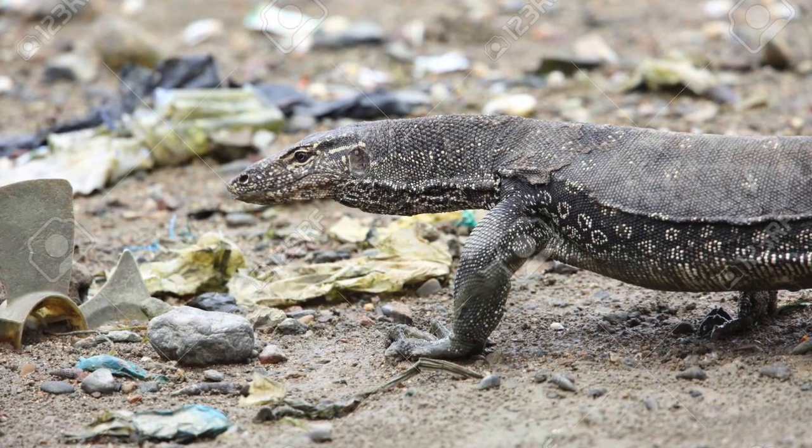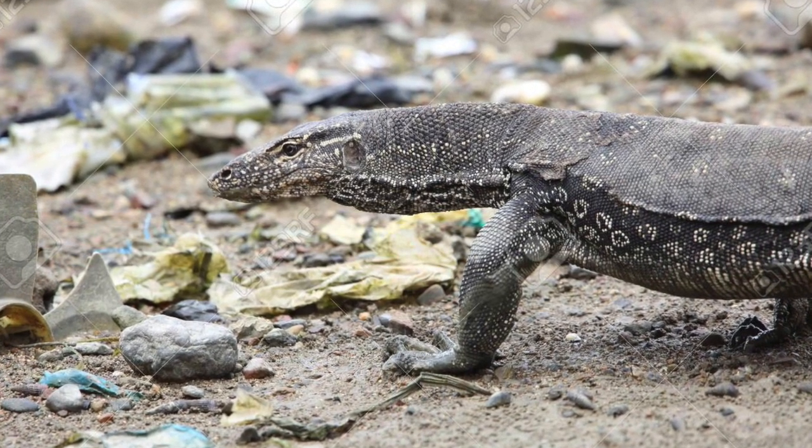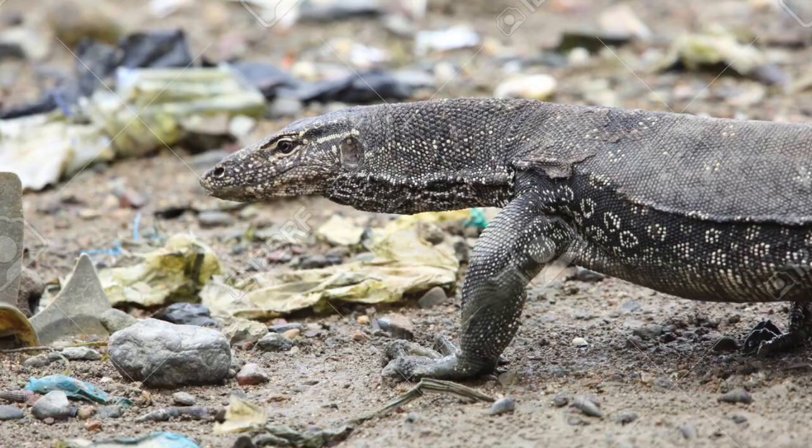Varanus ssp., now number 13. Number 13 is extraordinary. The macro water monitor can be found almost everywhere in Asia. They can be found here, there, and everywhere. There you go. So the macro water monitor is a fairly large water monitor that usually has some dark and grayish patterns and coloration.